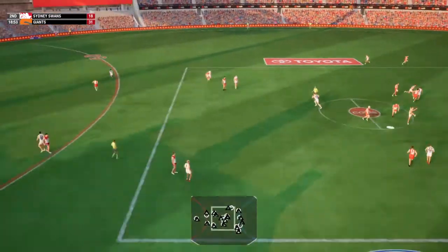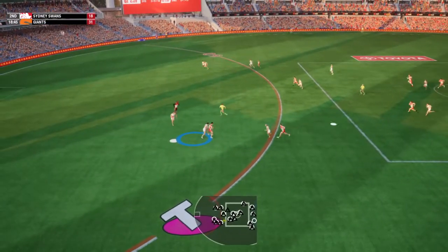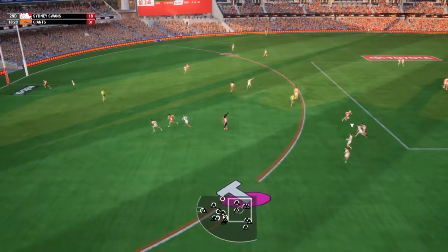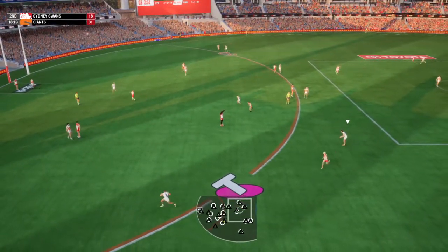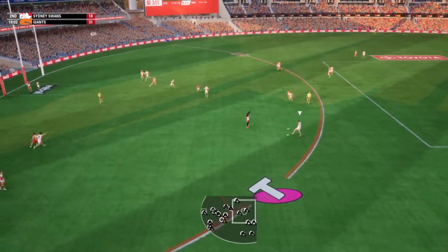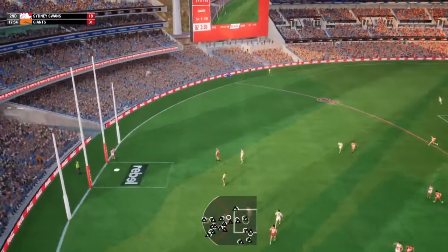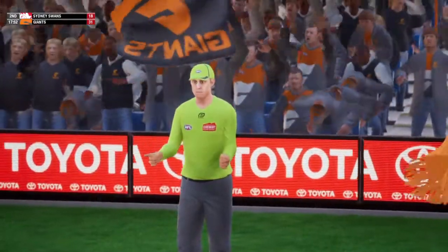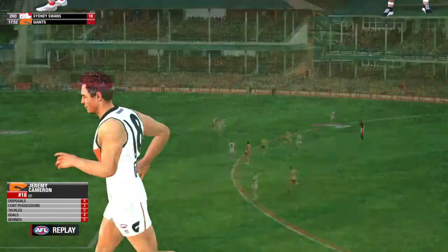Jacobs clears the contest. The ball ends up to Cameron. 50 metres from home. He takes aim. What a lovely goal from there. This lead getting bigger now. He acknowledges the... Great.